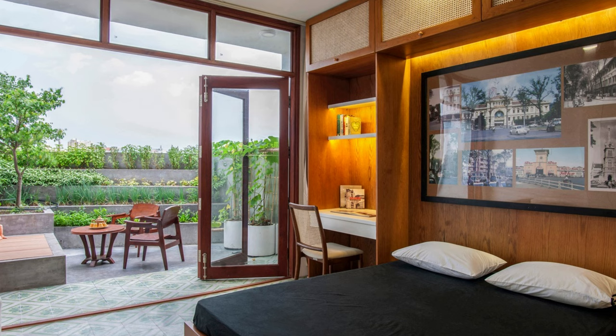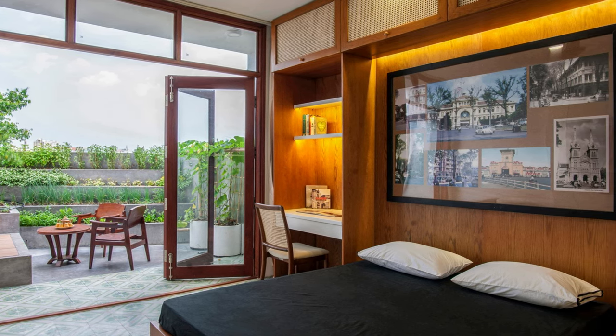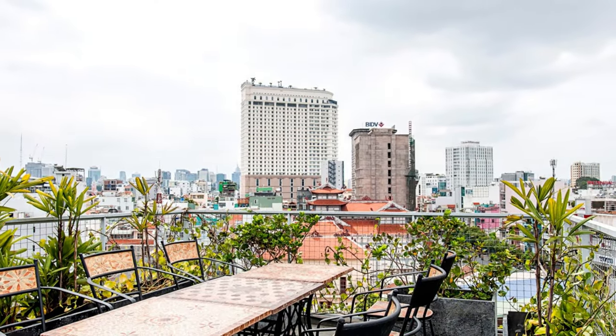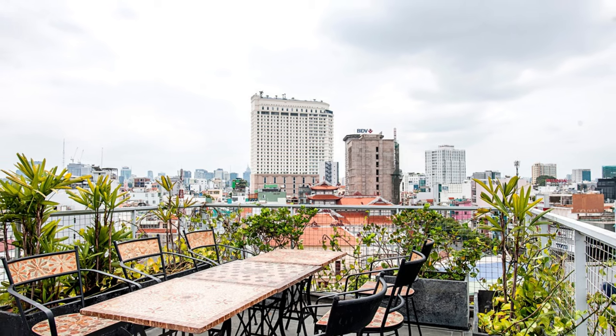It embraces traditional local materials like cement tiles and bamboo screens, and is adorned with local herbs and fruit trees. And there's a stunning rooftop garden where guests can unwind, share a table, and even meet each other during community events.